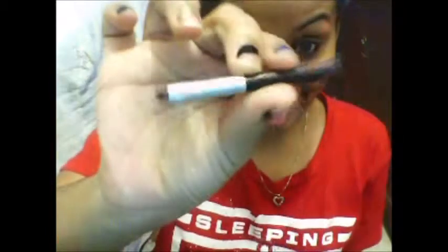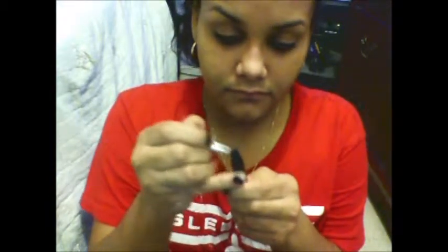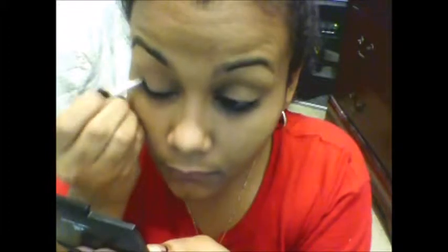Then I use the e.l.f. eyelid primer. It's sheer, by the way, like the name says, sheer color. And I just put it on top of my eyelids. Then I use the water eyeliner crayon from e.l.f. on my waterline and on my tight line. And I also put it right under my waterline, so I smudge it a lot under there to make it look like a lot of eyeliner.